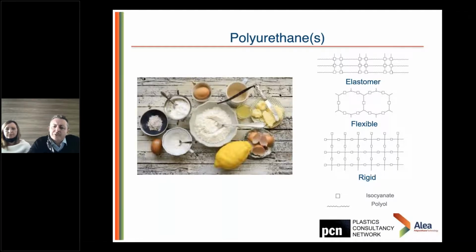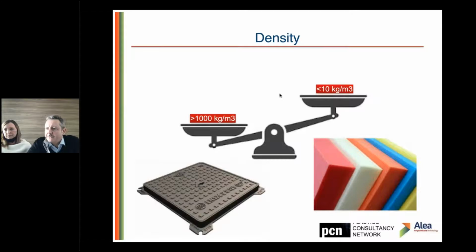Let's talk a little bit about two main features, the density and later the hardness. For the density, as Petra said, a standard polyurethane compact material is around 1000 kg per cubic meter. For sure, we can add a lot of fillers inside and increase the density up to 2000 kilograms per cubic meter. On the opposite side, using proper blowing agents, we can obtain densities even lower than 10 kilograms per cubic meter.